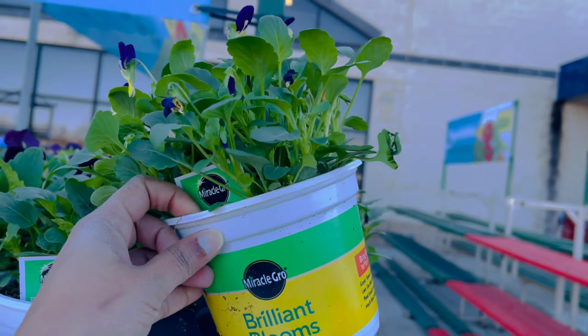Next we have pansies. As you can see, they are cousins to violas. It's the same cost as violas, $5.98. You can follow the same plant care instructions that I mentioned for violas. With pansies, you have this dark maroon color and then the blue color. Such a pretty flower that welcomes spring and fulfills gardeners' bloom thirst.